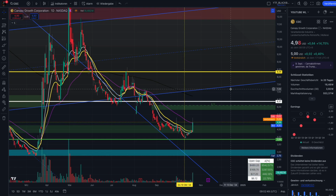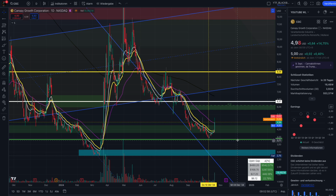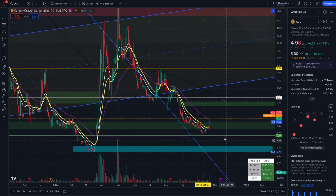And this is what I think, guys. The bearish market makers, the short interest for Canopy Growth is not that high, so this is not a super shorted stock. As I said, I think somewhere between $3.84 and the all-time low at $2.76 is a very good range to accumulate your positions.